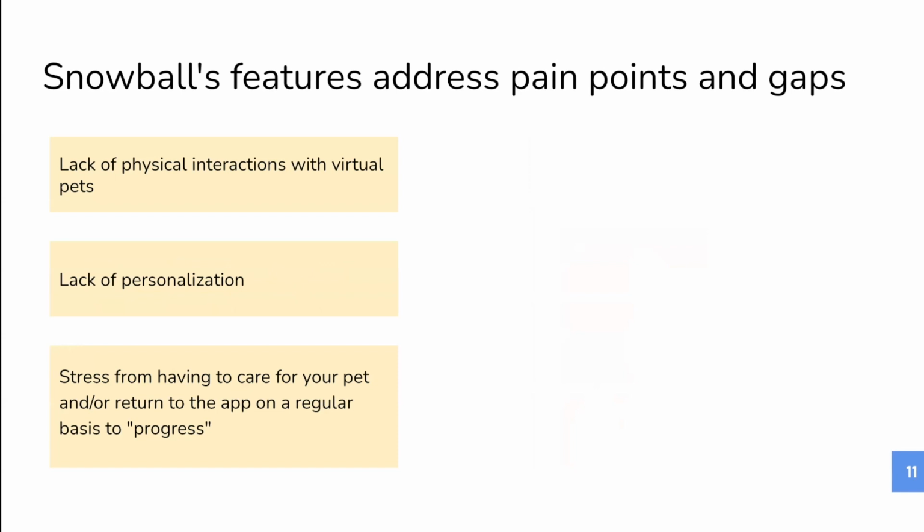So Snowball's features address some pain points and gaps that were identified. The first one is lack of physical interactions with virtual pets. So you can tap on buttons to be able to feed and talk to your pet, but you're missing the ability to just pet your pet, things like that. The second one is lack of personalization. So for example, Talking Tom, everybody's talking to the same Tom. It's not your Tom.